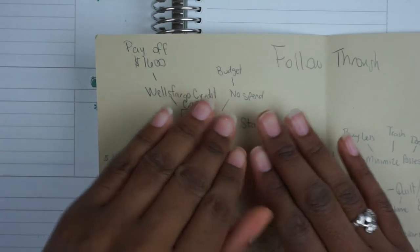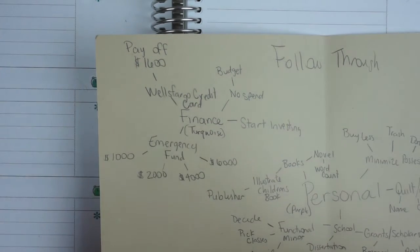The no spend is just going to be a mantra that I'm going to be keeping up with. So if that helps you figure out where I was with that, then there's that. Next, I'm going to do wellness.